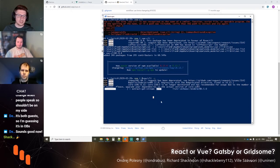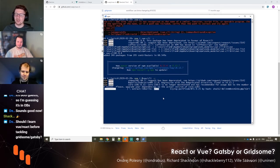Cool. Or framework. Yeah, they call themselves frameworks now, right? Not generators, because it's everything around it, not just the generator anymore.